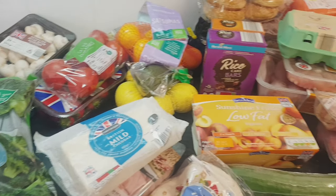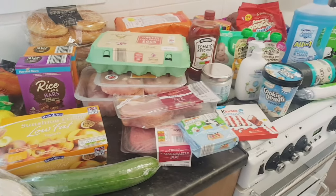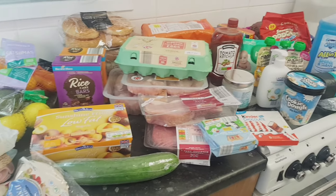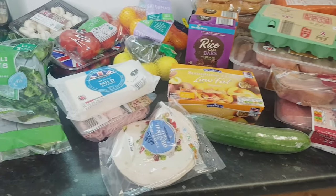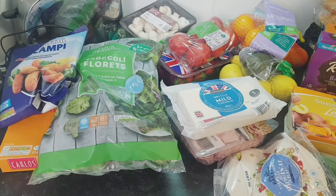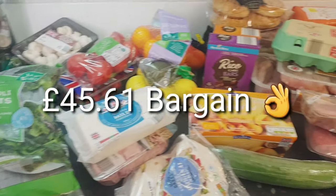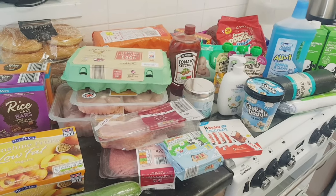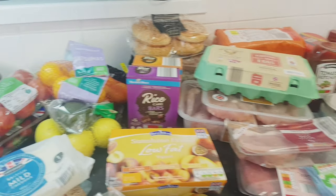I've got all these bits, all of this good stuff. And this cost me about £40. Oh, this is where I shop. Aldi is the best place for me. Get so many bits there.